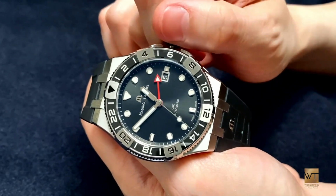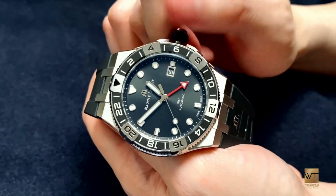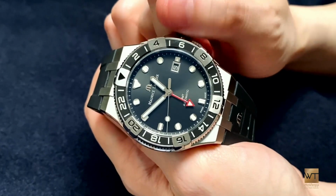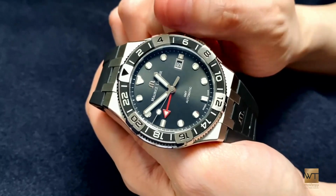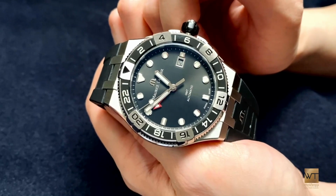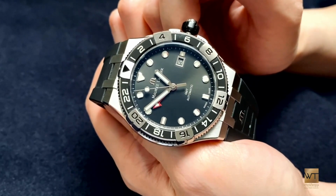Right now in Geneva, it's 12:50, and let's say you want to set your second time zone to reflect the time in Singapore, which is 7 hours ahead. So we turn the crown, which makes the GMT hand jump in 1 hour increments. Now we have Singapore time, which is 19:50 in the evening. So that's it, you don't have to do anything else.